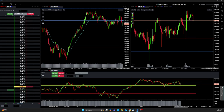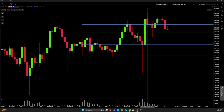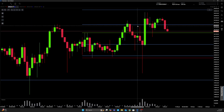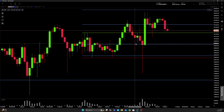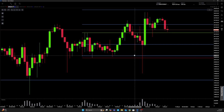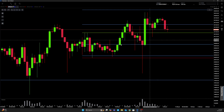First, I want to take a look at the hourly chart and just mention some of the levels we were watching. So we had this 2,161 up here, yesterday's high of day and yesterday's low of day. We had this 20,075 or so, and then a 20,028. Those are the main levels I was watching.